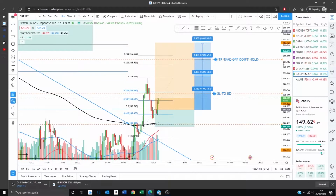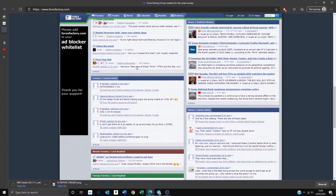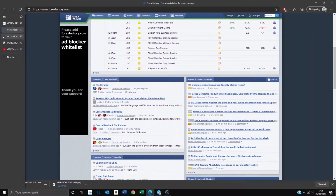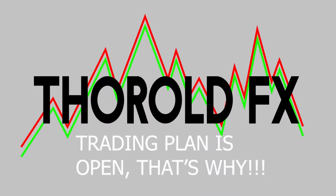My verification, my funded stage, my free trials, which I'm going to pass at least 5 times before I take the challenge. So currently at this moment the tabs I've got open are my TradingView, my Forex Factory for all my news, and my actual account, which as you can see, the first one was actually negative at the moment. However, I have a trade open at the moment. Then I've got my Notion open, which I'm not going to show you because it's personal.